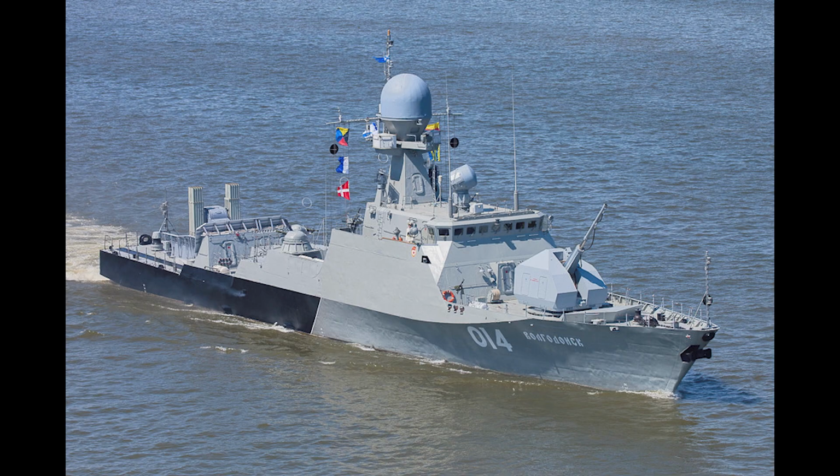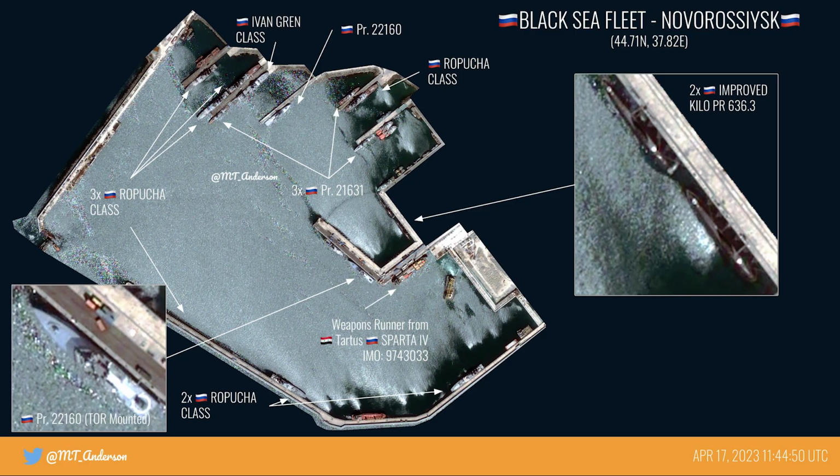The ships do tend to go back and forth from each base sometimes, such as the Kilos, which we'll look at later. We sometimes see them all at Novorossiysk, sometimes all at Sevastopol, sometimes split, so half at each base. So Russia does tend to stagger the bases where the ships are deployed quite often. In the sub pen, a pair of Kilo-class submarines. These would be excellent targets for a drone strike. Russia uses them to launch Kalibr missiles, so you have to think that these would be a key target.